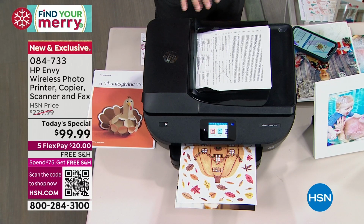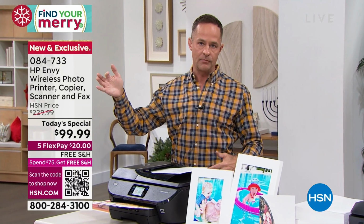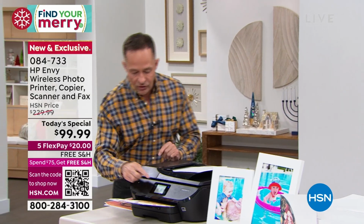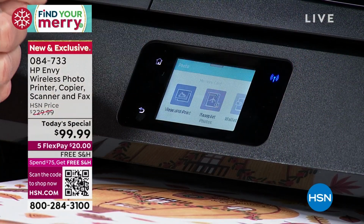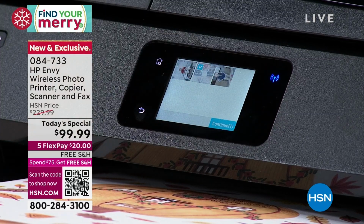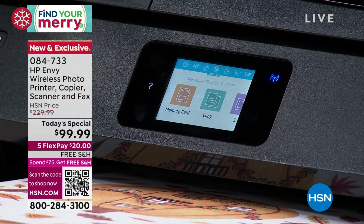Quick overview of the things that are different about this printer than most printers that we sell. Usually when I sell a printer like this, it's a $200 printer because it has an auto document feeder in it, and because it has, check this out, a full color touchscreen on the front. So you can go in, for example, there's a memory card. You can go into your photos and view and print your photos. You can edit your photos. Those are all from an SD card that is in the printer right now. Usually we don't have that.